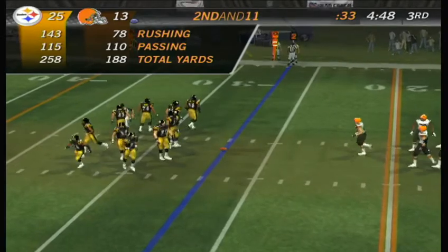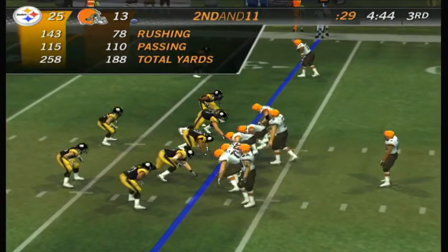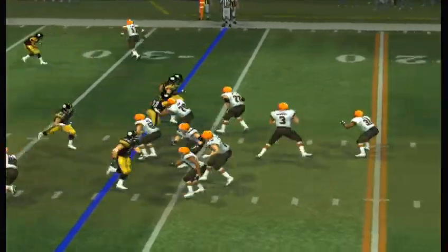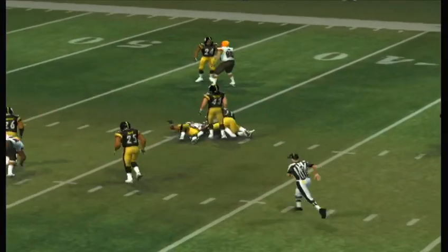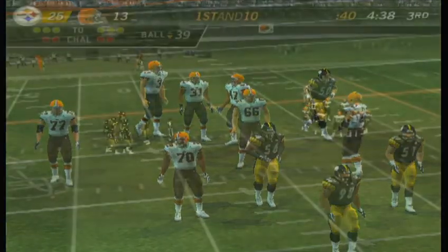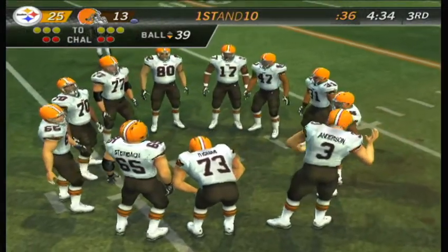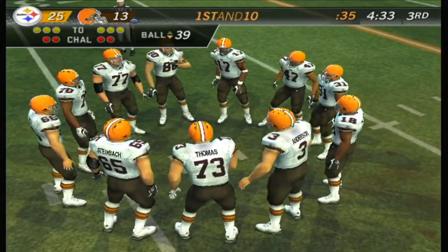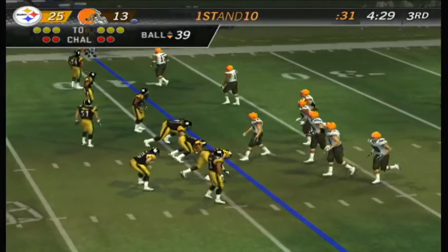Second and 11. Ball on the 27-yard line. Set. Gets the pass off, and the catch is made. And it's good for a first down. First and 10. Ball on the 39-yard line.